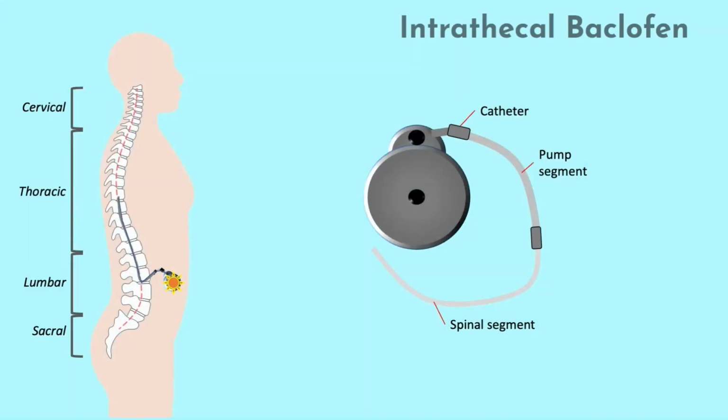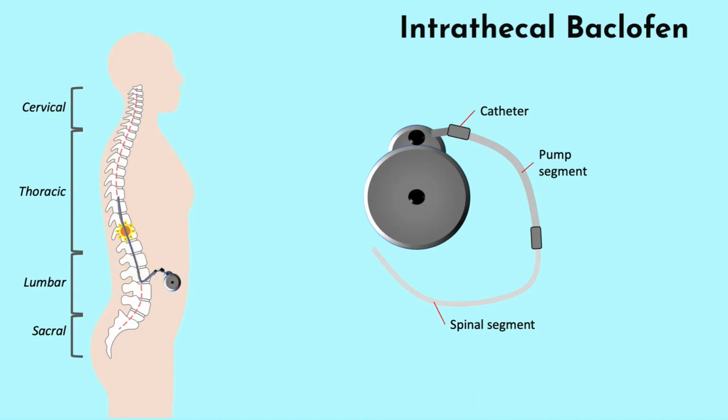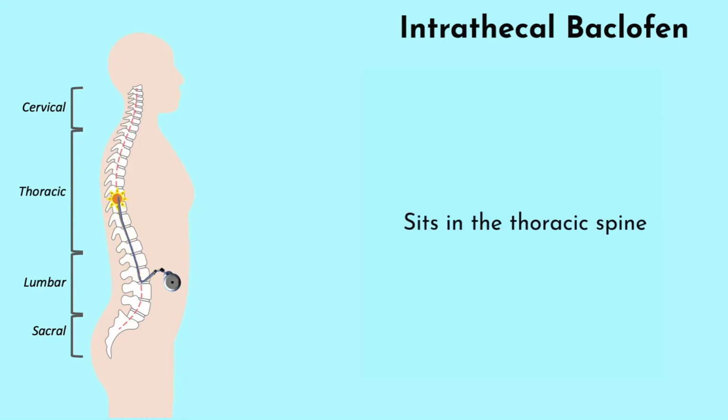The pump and catheter are surgically implanted, generally in the abdomen, although some people have it in their chest wall. A catheter is tunneled under the skin, from the pump to the back, and it sits in the thoracic spine, delivering baclofen into the intrathecal space. This is a fluid-filled area around the spinal cord.